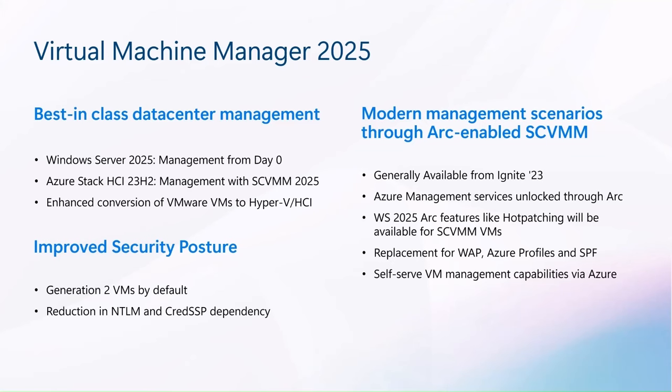All these activities are governed by Azure role-based access control, enabling customers' teams to perform VM operations in a self-service fashion. This will serve as an effective replacement to the approaching end-of-life Windows Azure Pack. With System Center 2025, we are also discontinuing Azure Profile feature of SCVMM and System Center Service Provider Foundation, SPF, as these capabilities are now being built into Arc-enabled SCVMM.